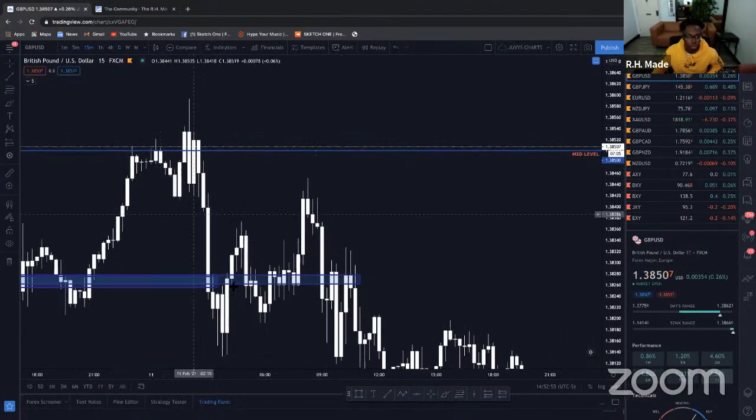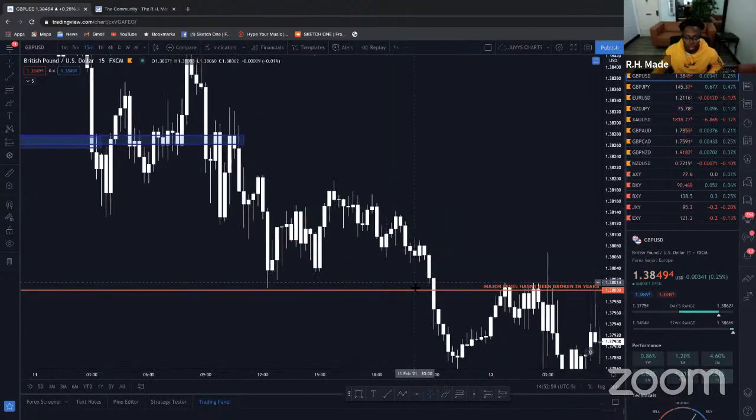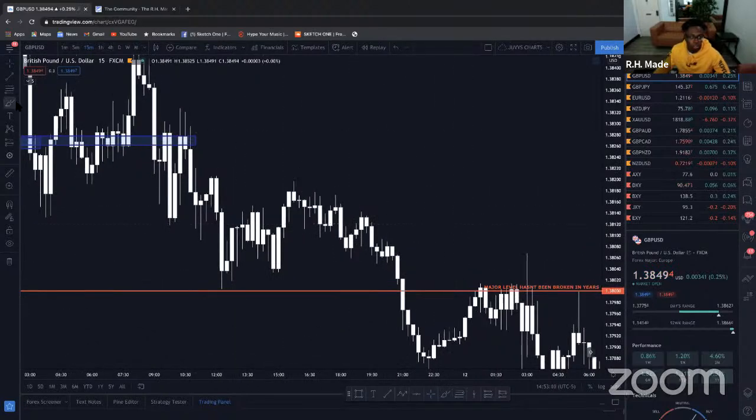All right, so to just continue, price just went down to major level right here, and I expected this to hold. So as you can see, buyers were trying to defend this, but I don't buy the left shoulder of anything. That's the first touch. I want the double bottom. So potentially doing something like this. Came down. All right, cool, and round it off.